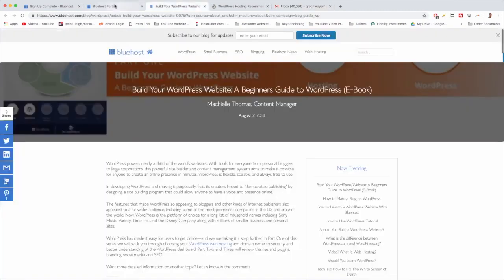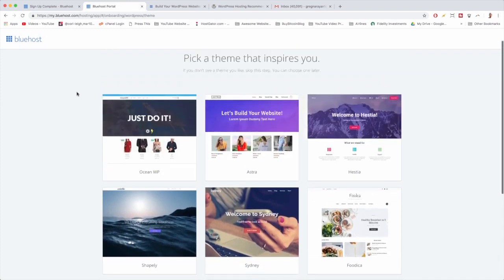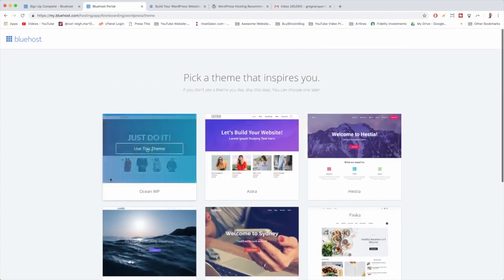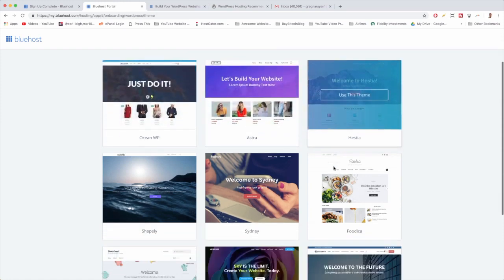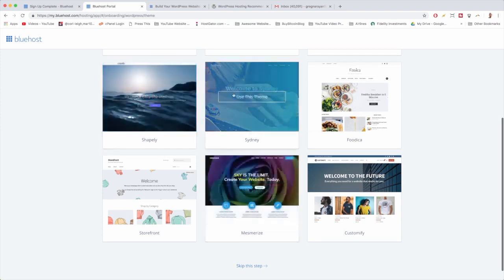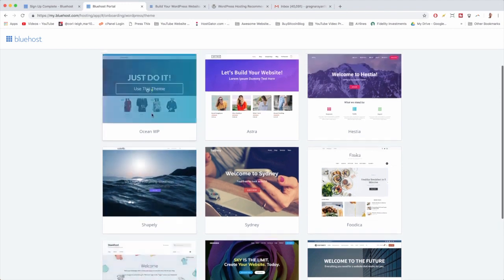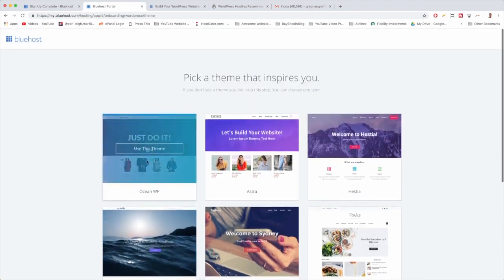Now we can go back to that theme window, and coincidentally, the theme we want to use is the #1 theme that Bluehost picks, Ocean WP. These other themes are really great. I think most of them are free. We've learned how to make a website with Sydney. Storefront's really good. But for now, we love Ocean WP, and we're going to use this theme. So just click this button right here.